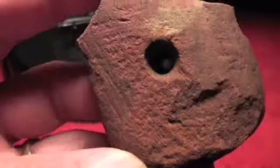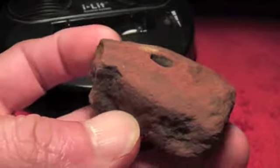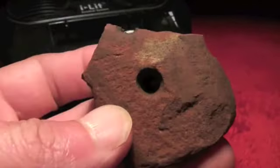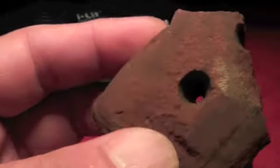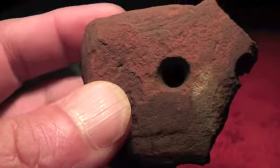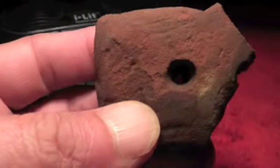It's just a real rough rock, and I don't know what it is. It's a mixture of red and gray and pretty heavy. Check out this. It had two holes. But thick. It's 3/4 of an inch thick. But check out this other side.